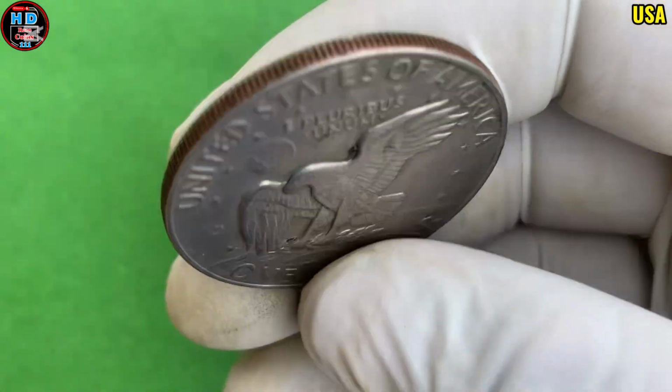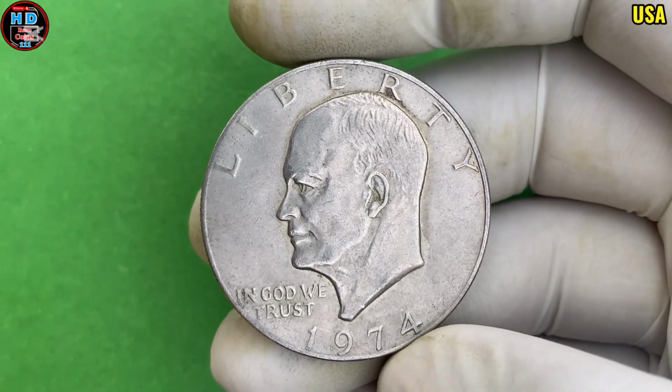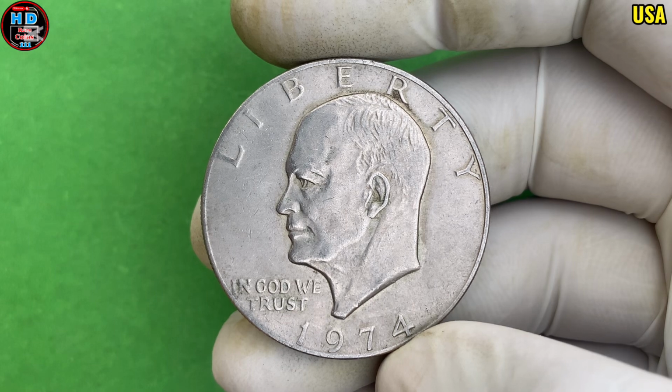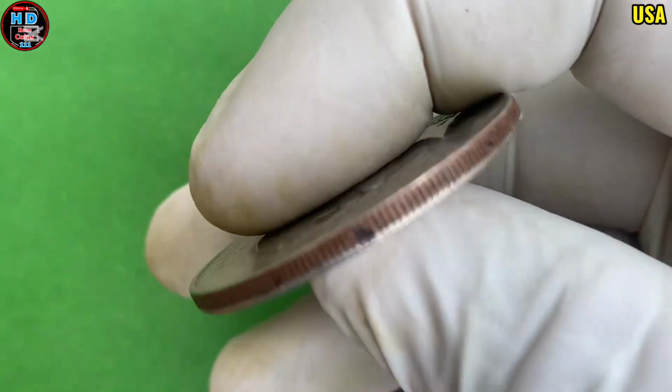The 1974 Eisenhower dollar was minted at 3 different locations: 1. Philadelphia Mint, no mint mark. 2. Denver Mint, D mint mark. 3. San Francisco Mint, S mint mark for proof and silver coins.